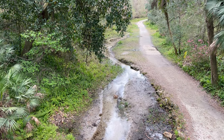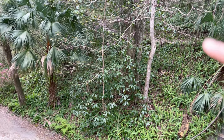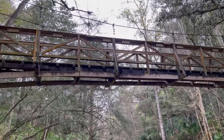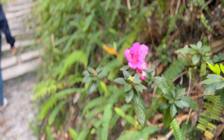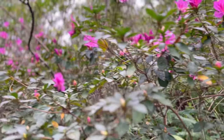And this is a ravine made through the erosion of thousands of years. If you look over to the right there, you can see the bank right there. And it has a better look at the bridge down in the ravine here. And this is what we came for. As you see, some of them aren't bloomed yet, and some of them are.